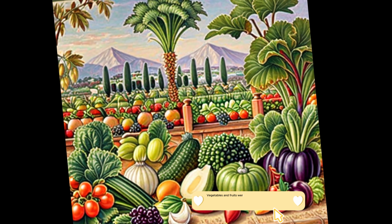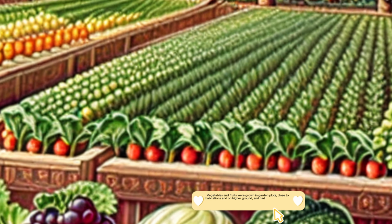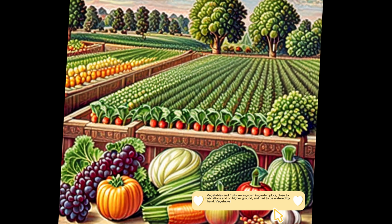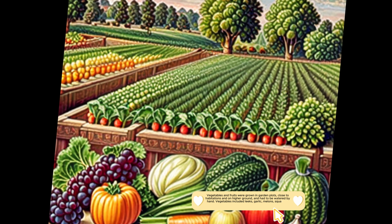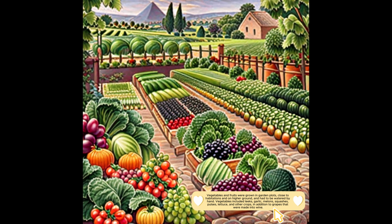Vegetables and fruits were grown in garden plots, close to habitations and on higher ground, and had to be watered by hand. Vegetables included leeks, garlic, melons, squashes, pulses, lettuce, and other crops, in addition to grapes that were made into wine.